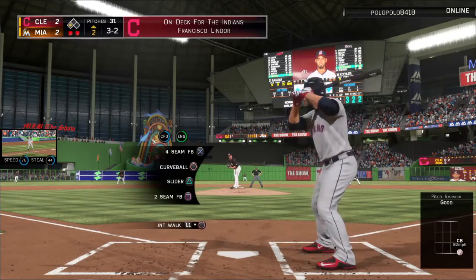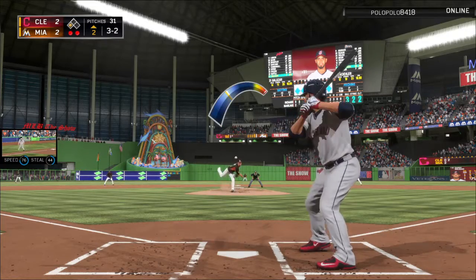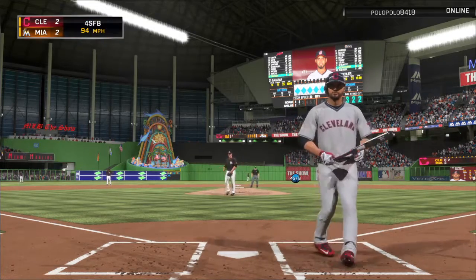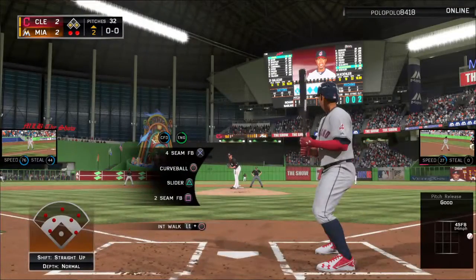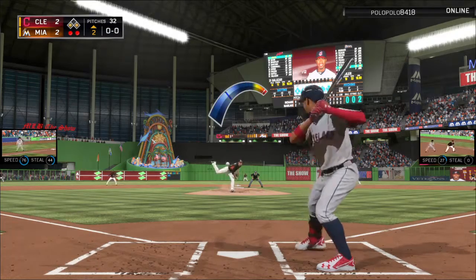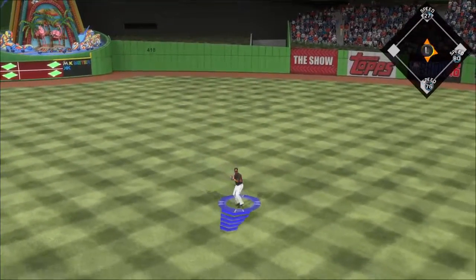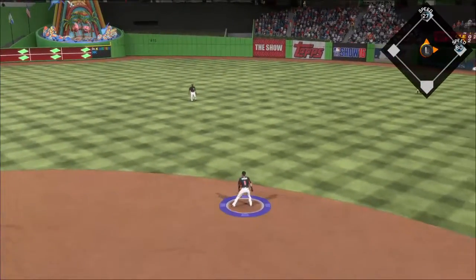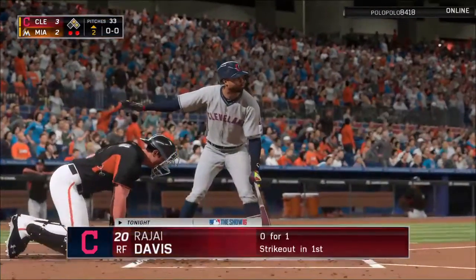Almost got him to go around, but instead it's ball 3. Full count, here it comes. And he lays off here. It's ball 4. Man, that is really cause for concern as he's just walked the opposing pitcher. Francisco Lindor. Looking to minimize the damage here. Hit hard back up the middle. And that is through into center field, a base hit. And the runner scores from third as they extend their lead. It's a 3-2 ball game.